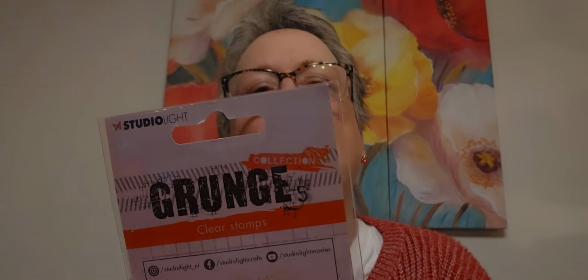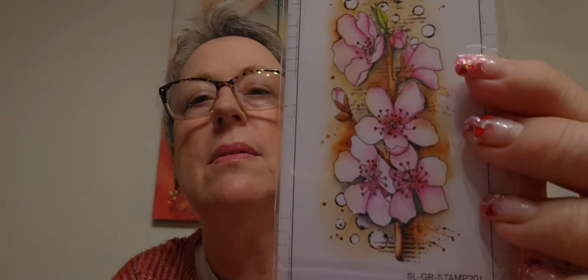Concentration, whatever. Okay, throwing that down on the pile here. Oh, lordy. Then I saw these. I've never seen anything by... This is my Studio Light. This is what it does. Oh my gosh. Look at this.